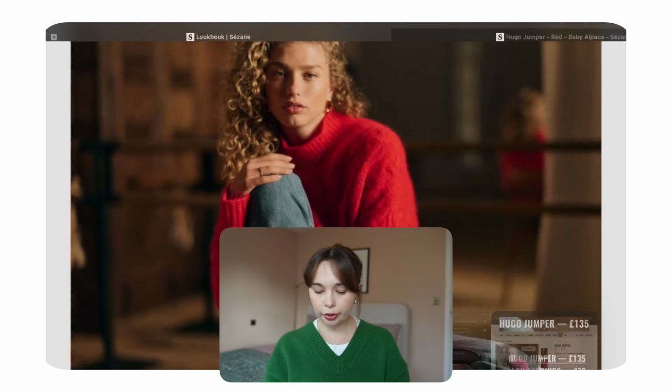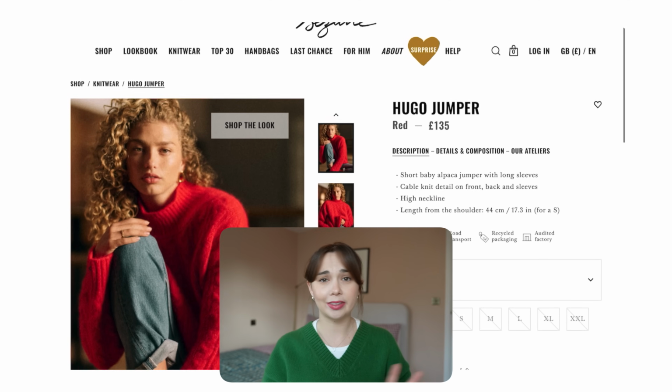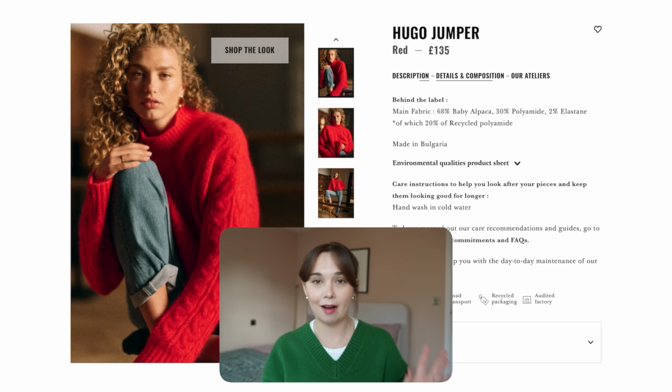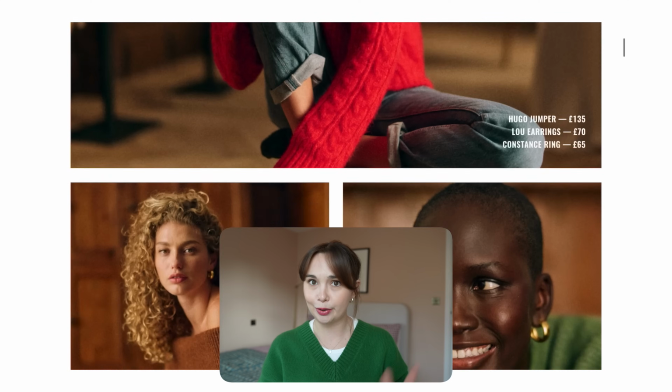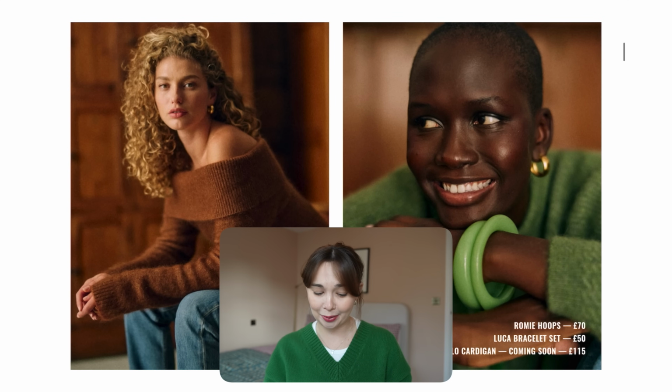We also have the Hugo, which is another one I don't actually recognise. I can't keep up with Sézane's releases and their items these days. Gone are the days where I knew every name of every item. This one is also baby alpaca and polyamide, so I guess this is kind of a new composition they have. Again, avoid. I'm really sorry, I don't like it.